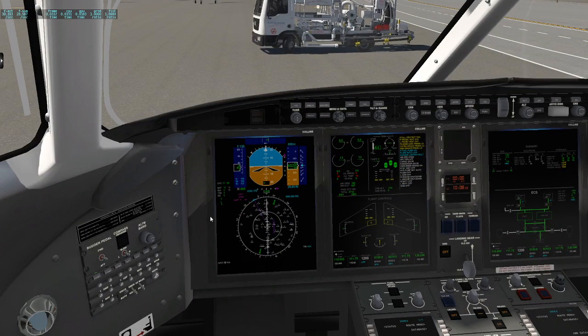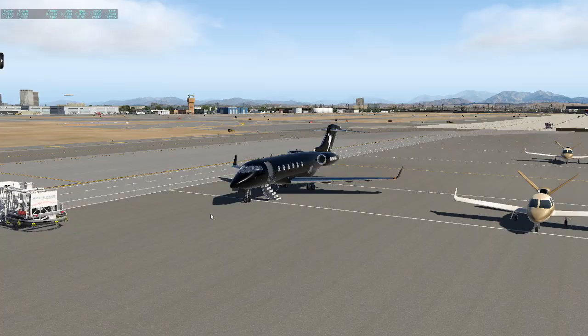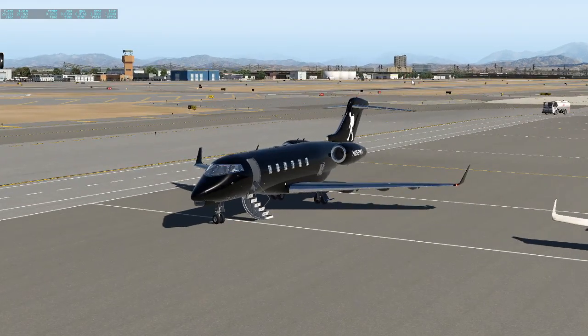John Wayne Tower, Skyhawk 8 Kilo Mike holding short, runway 20 right. Holding short 20 right. Where are you, friend? Right, Kilo Mike, there he is. Tower, runway 20 right at Kilo, cleared for takeoff, flight heading 230. Heading 230 for 8 Kilo Mike, cleared for takeoff, runway 20 right.